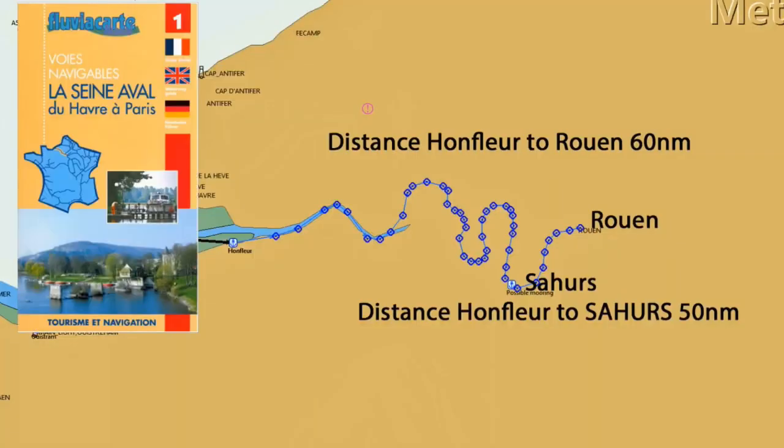The passage up the River Seine to Rouen is a bit of a challenge, in as much as you've got to plan it properly to go with the tide. It is 60 miles between Honfleur and Rouen, and with one exception, a place called Saher, which is actually a commercial place for barges, there are no stopping places whatsoever. You simply cannot park up on that route.